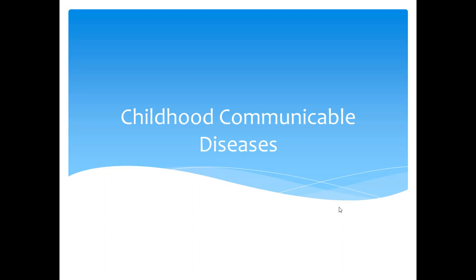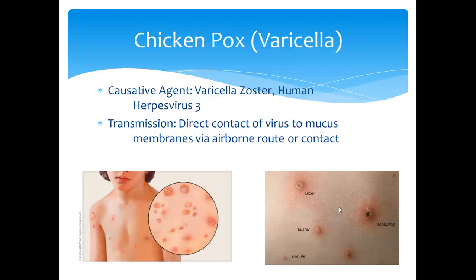Alright. So child communicable diseases. Some of these are childhood diseases. Some of these are ones that have been wiped out with the vaccinations. So it's just kind of a hodgepodge of communicable diseases. But they're all pretty good to know about.